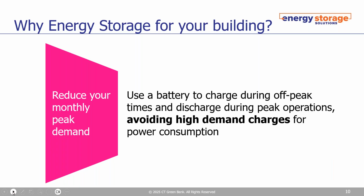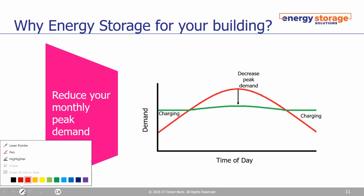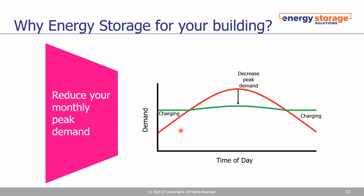So what that actually looks like in this crude image here, Rudy, I'll have to have you get an artist to clean this one up. But this is my illustration here of what you can do with a battery. So if I throw on the pointer, hope you can see that.